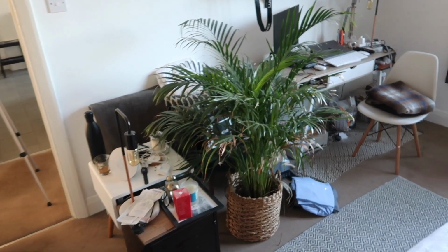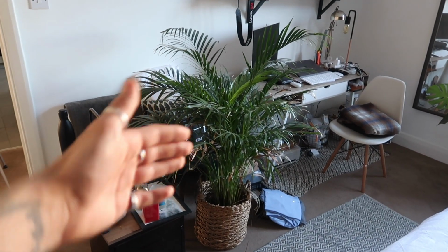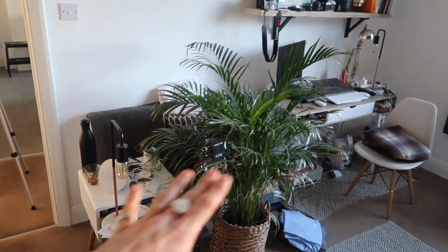Right, as you can see, my room is looking a little bit crazy, but as I said, I've got to nip out to have some lunch and bits and bobs, so all of this is going to be put back later on. We're going to have a little rearrange of the bedside tables, and then also put some picture frames on the wall, which are just here waiting for the command strips.